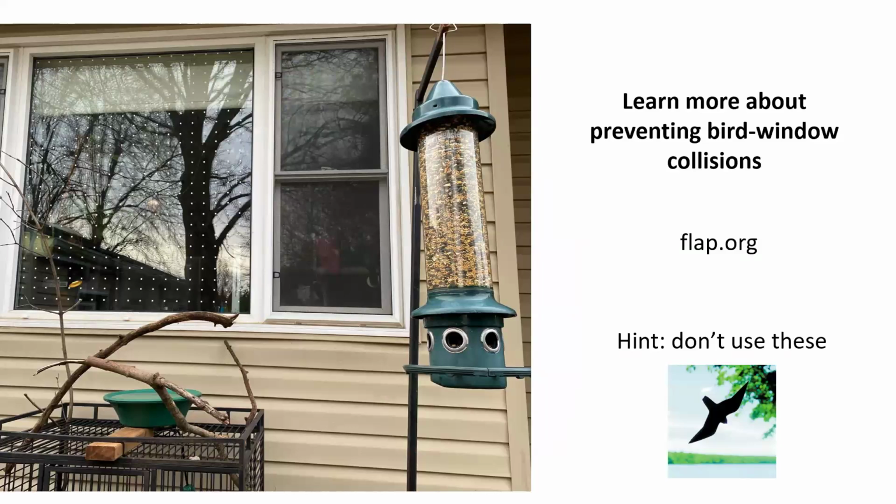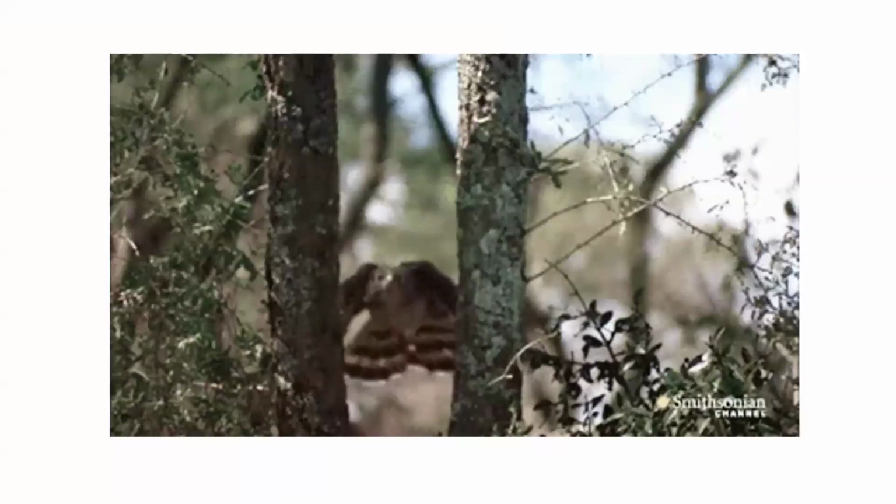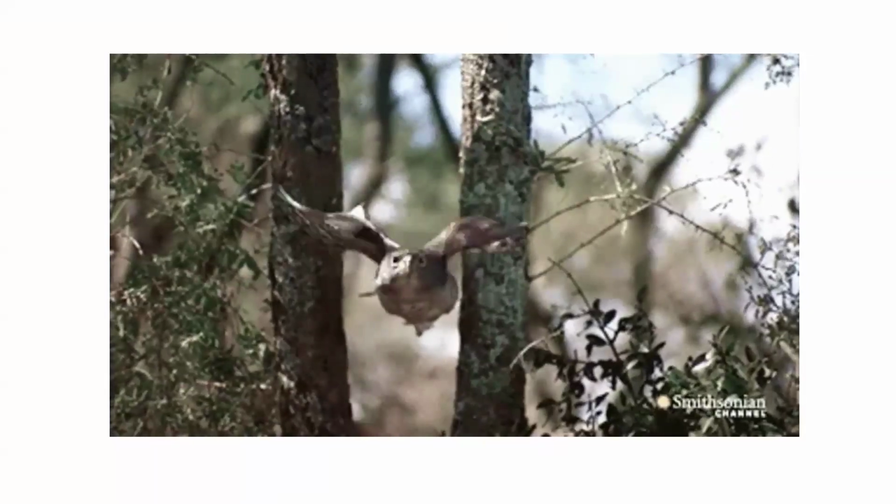There are a variety of ways you can treat your windows. I recommend visiting flap.org for that information. A spoiler is, don't use these little stickers. If you're going to use these stickers, like the birds of prey in the bottom corner, you're going to need to cover your entire window with them. And if you want to do that, that's fine. But putting one or two stickers up on the window doesn't help because birds are very good at dodging obstacles.